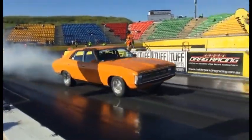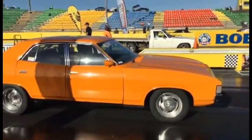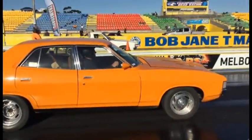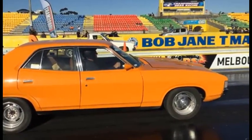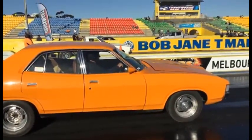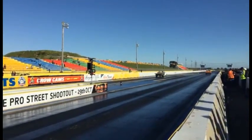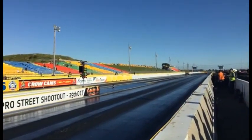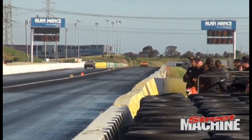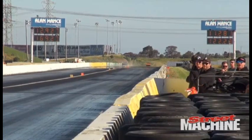Another one of our DYO competitors, XA sedan, very cool. Number plates say XA cool. 12.2 this lane. 12.9 for the tonner, which is pretty good for the tonner.